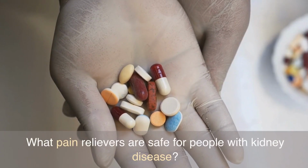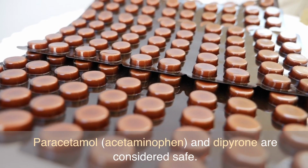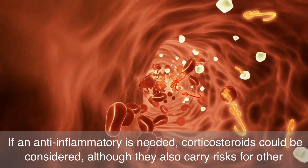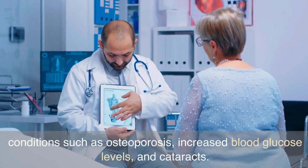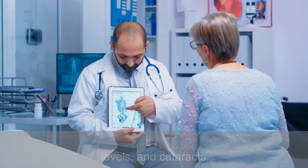What pain relievers are safe for people with kidney disease? Paracetamol, acetaminophen, and dipyrone are considered safe. If an anti-inflammatory is needed, corticosteroids could be considered, although they also carry risks for other conditions such as osteoporosis, increased blood glucose levels, and cataracts.